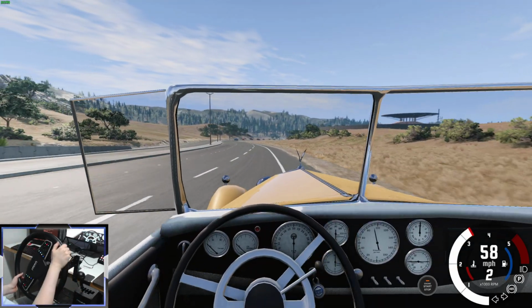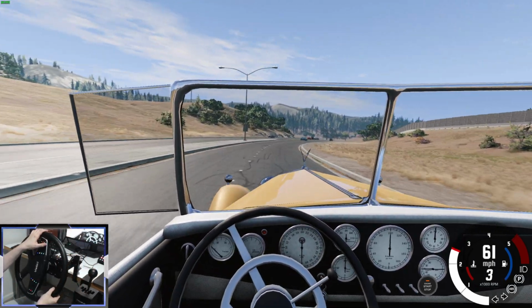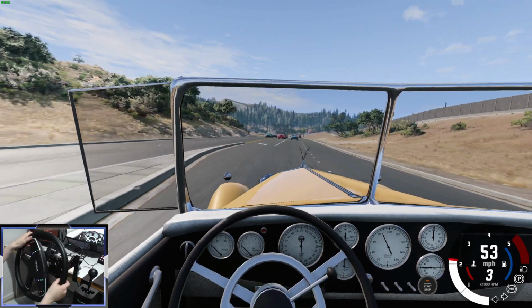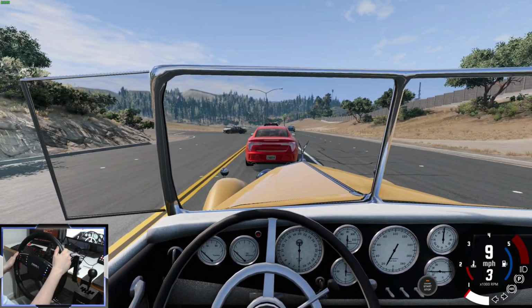Right, I want to see how this car can handle. The performance is actually really good. I think 0 to 60 is maybe about 10 seconds, which for a big, heavy 1920s car, you know, nearly 100 years old, oh, it's pretty good.